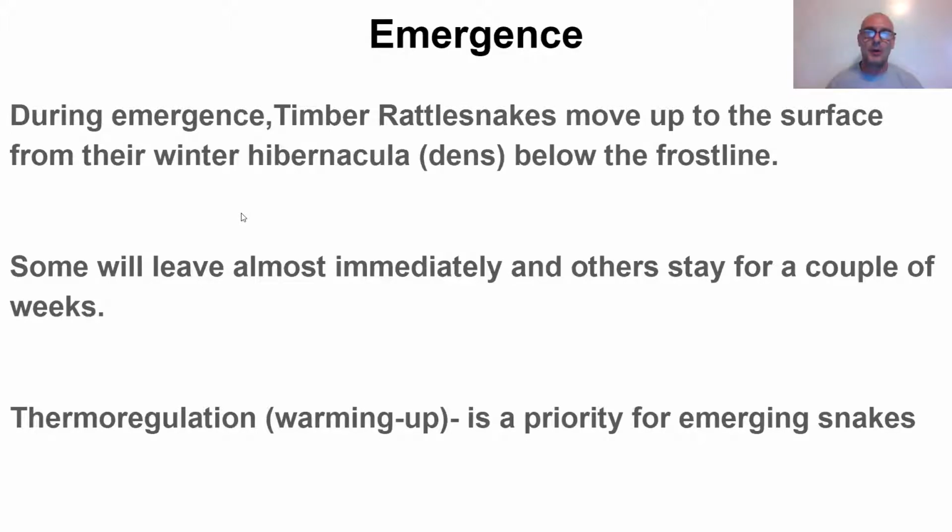Okay, during emergence, that's when rattlesnakes move up from the dens and come to the surface. Some will hang out for a couple of weeks, and a lot of the older, more experienced snakes, they'll emerge and just leave immediately. For all the snakes at this point, thermal regulation, warming up, is a priority for them.